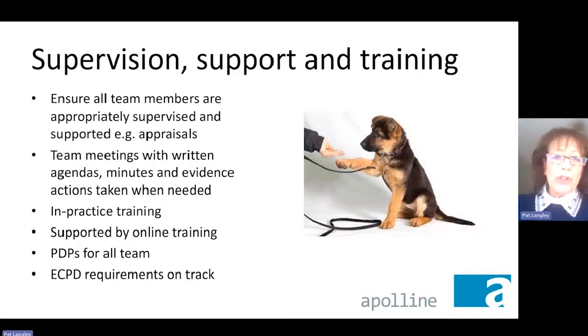A little bit about supervision, support and training. So make sure all your team members are appropriately supervised and supported. So that would be via appraisals. Make sure you have regular team meetings. You should have written agendas, minutes, evidence that actions have been taken when needed. Make sure that you undertake in-practice training. That can be at a practice meeting, doesn't have to be formal, or you can bring trainers into the practice. And you can support all of that with online training. There are a variety of online training providers out there. Make sure everyone in the team has a personal development plan and make sure that enhanced CPD requirements are on track.